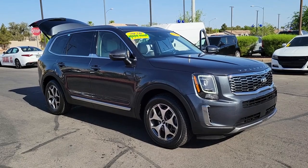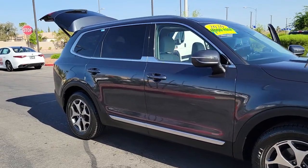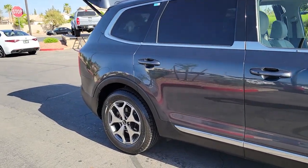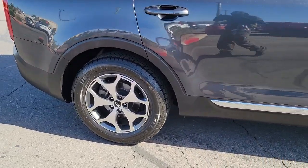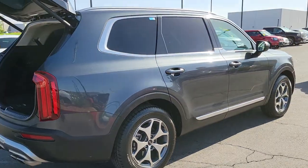Get into the 2020 Kia Telluride. This vehicle is an outstanding buy with fewer than 60,000 miles on the odometer. This handsome and versatile Telluride is ready to help you explore your world in comfort and confidence.